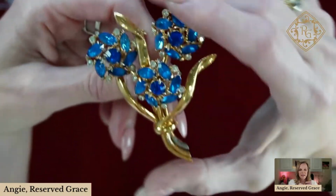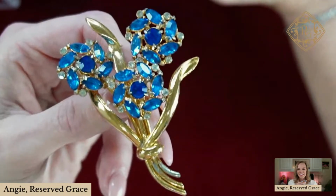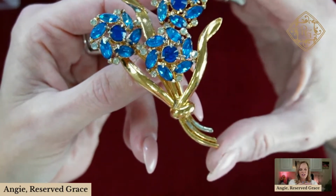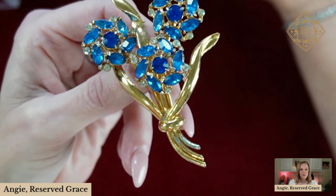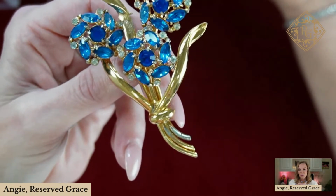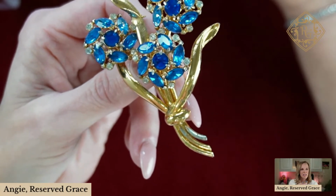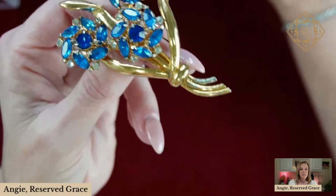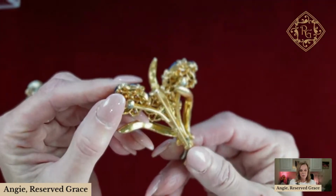This beautiful brooch features dark sapphire, and I had to look, I'm like, please tell me I'm reading the right one. Sapphire blue and aurora borealis rhinestones, it measures 4 inches long and 2.5 inches across at its widest. It is a lovely floral design resembling a spray of flowers with gold tone branches. You can wear it horizontally or vertically, and it complements any ensemble.